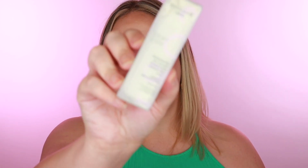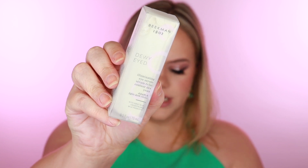Let's see what's next. We got something from Beekman 1802. This is Dewy Eyed Illuminating Eye Serum. So it comes in a box. Looks like there's a bag in a box kind of situation here. This goes for $42. I've never tried this brand. I've never gotten anything from them, but it says say goodbye to fatigue and awaken tired eyes. It's a highly concentrated, clinically proven eye serum. It has actives and goat milk to quickly absorb into skin for hydrating revitalization that illuminates eyes. It says it also helps with the appearance of puffiness and dark circles.